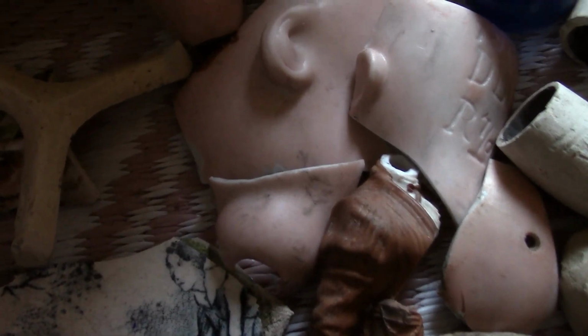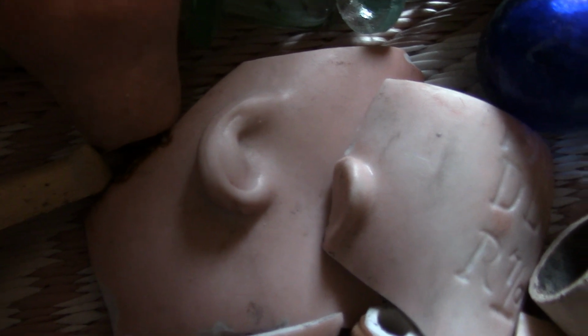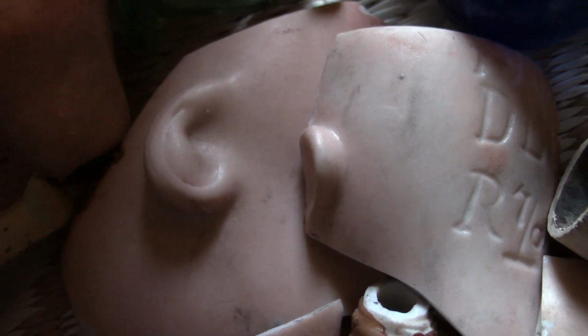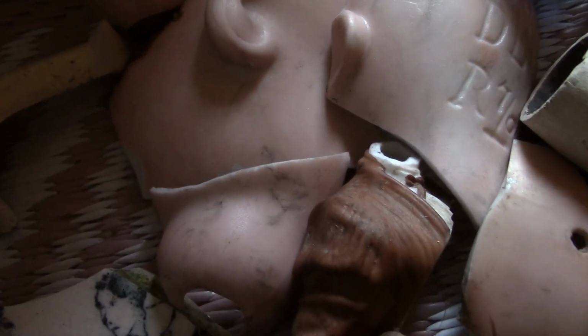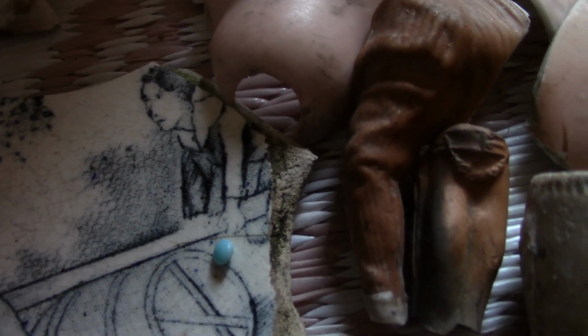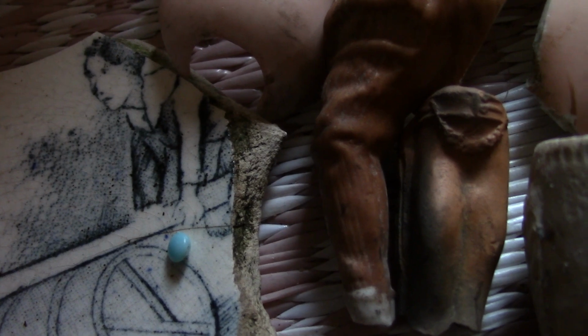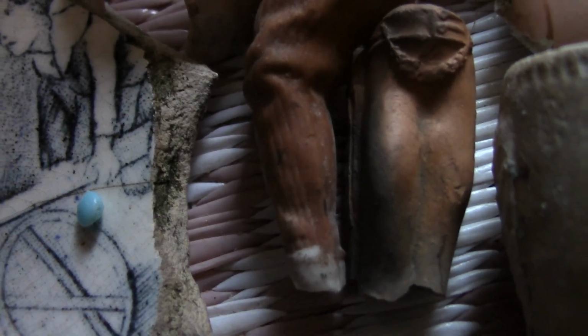There's also lots of bits of dolls, a particularly big ear there. And this one has 1909 on the back. Unfortunately no full doll's head that day. A little man's arm, and this terracotta bottom of a body, and there is some detailing at the waist. So that was quite an interesting little find.